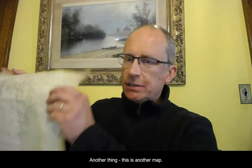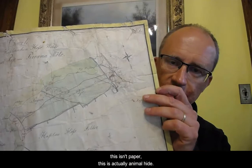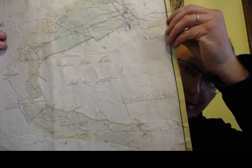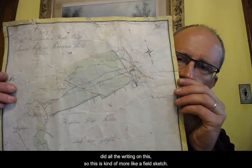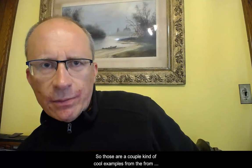Another thing, this is another map. We talked about maps being a scientific illustration. This one's really interesting because, first of all, this isn't paper, this is actually animal hide. So this is the skin of an animal, probably something like a goat, I would guess. And all of the drawing and writing you see is done in pen. So somebody sat down with a pen and made this map and did all the writing on this. So this is kind of more like a field sketch, because they did it all by hand. So those are a couple kind of cool examples from the way far past.